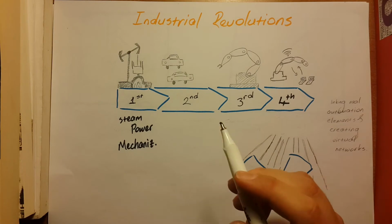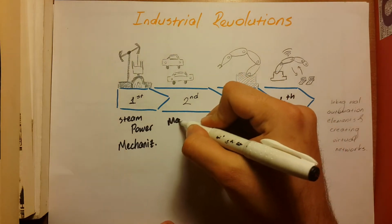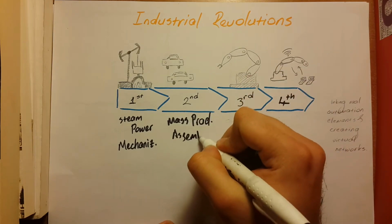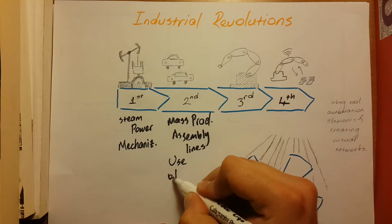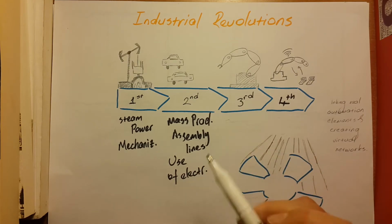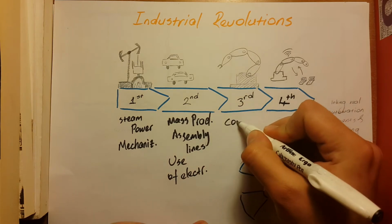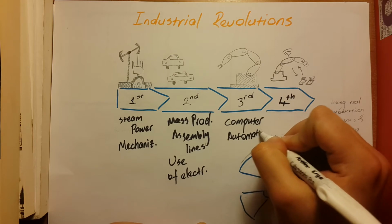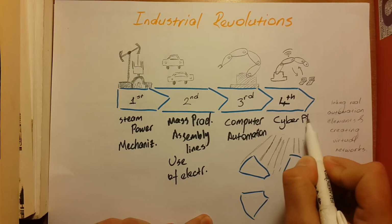After that, you can observe and you can guess also, the second industrial revolution was the start of mass production on assembly lines and the use of electricity. When you think how big the innovations are in these industrial revolutions, you can guess the third one, which is the computer adaptation on automation. And now, today, we are talking about Industry 4.0, which consists of the cyber-physical systems concept.